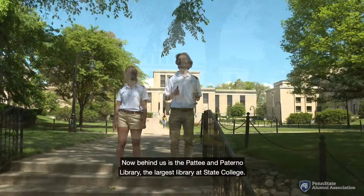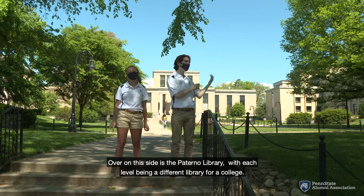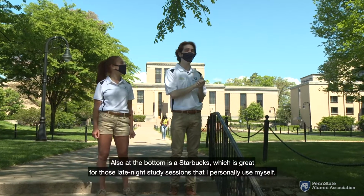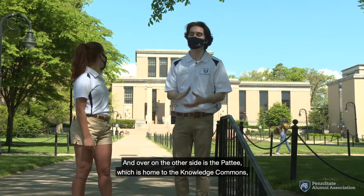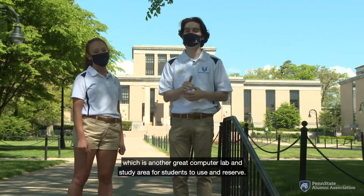Now behind us is the Pattee and Paterno Library, the largest library at State College. Over on this side is the Paterno Library, with each level of the library being a different library for a college. Also at the bottom is the Starbucks, which is great for those late night study sessions that I personally use myself. And over on the other side is the Pattee, which is home to the Knowledge Commons, which is another great computer lab and study area for students to use and reserve.